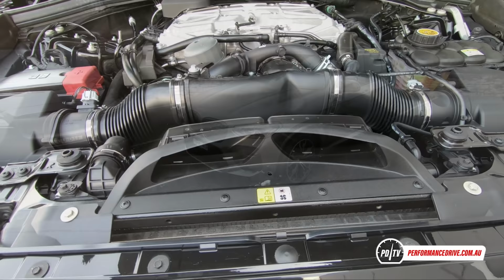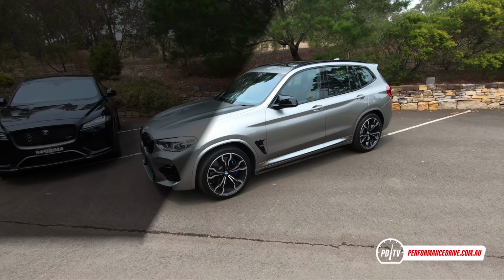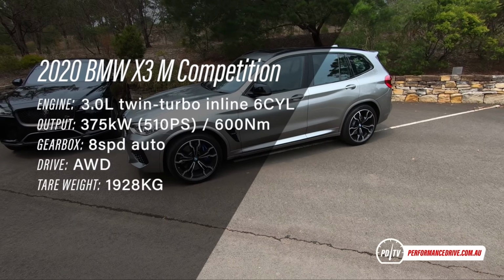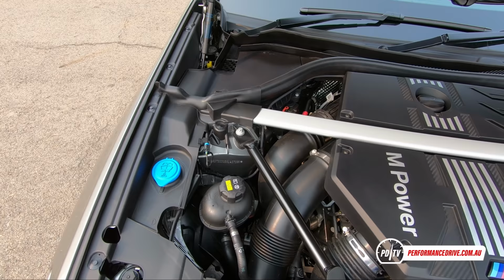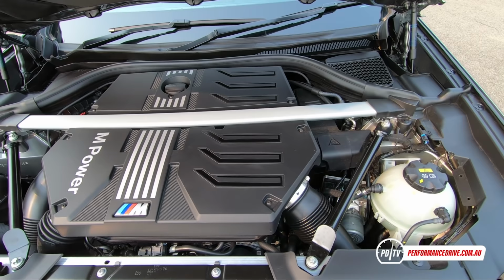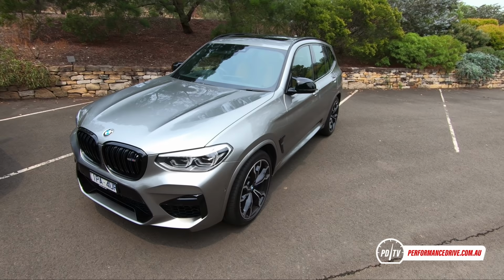Over in the BMW, it's quite an interesting engine. It's a brand new BMW M engine, so that's not the same as BMW's own engines. This is built in-house by BMW M, and it's the evolution of the current or outgoing M3 S55 engine. It's called S58, and it will actually feature in the upcoming M3 that's not even out yet. It's still a 3-litre twin turbocharged straight six, and it produces 375 kilowatts in the case of this competition version. Overseas, I think it produces 353 kilowatts in the base model X3 M, but in Australia, we're only offered the competition.